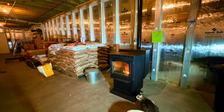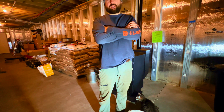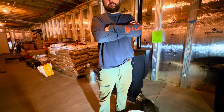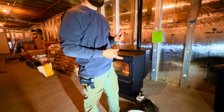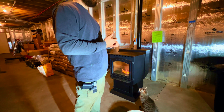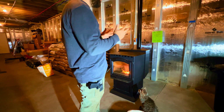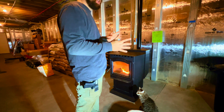But we went with the pellet stove. We were intentionally looking for a secondary heat source because we have baseboard electric, and that costs so much money. But we were looking for a wood stove originally that doesn't use any power. But since we got our generator, we said, you know what, we can power this off the generator, and it'll be fine.